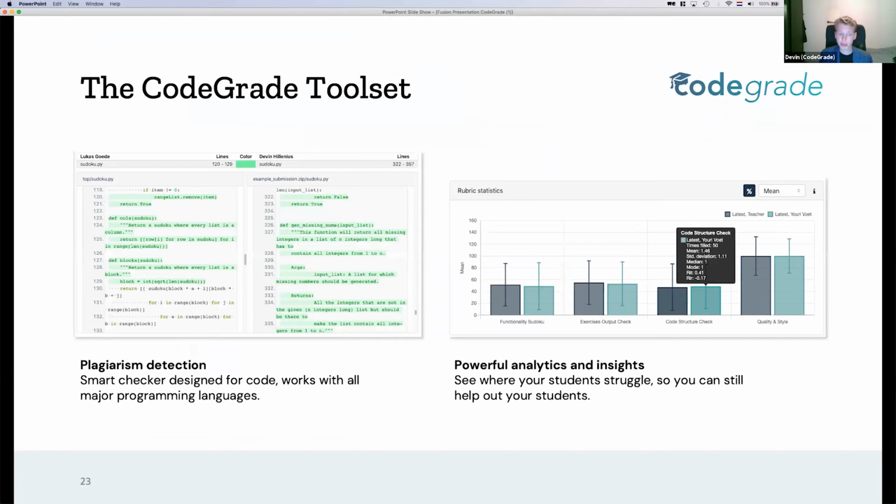So we can see here we have plagiarism detection, side-by-side comparison, and this works really well. It works with all major programming languages, and just one click of the button and you can find if there's plagiarism in your assignment. Next is the analytics.